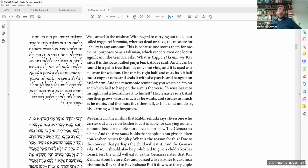Amar Abaye mishtakach bedikla tehad nebara v'abdila lechuchma achil lepalga dimine. And so you'll find it in the palm tree that has one vine. That's the type of palm tree, or a young one that has only one vine, and it's very good for wisdom. And so how does it work?